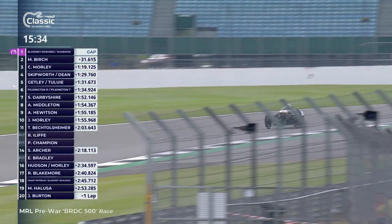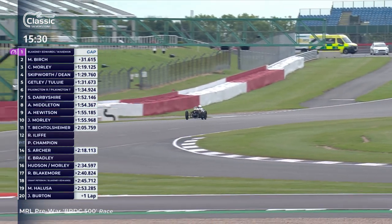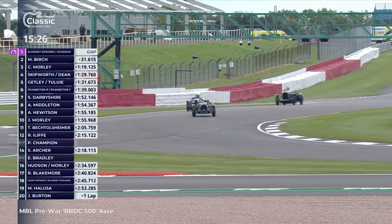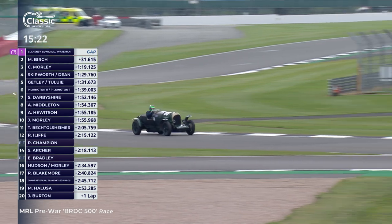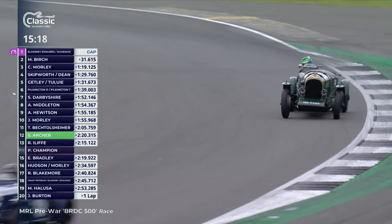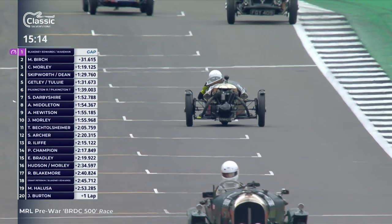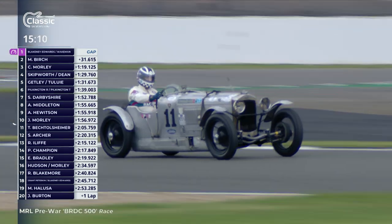Also following them, another of the big Bentleys, that's James Morley in his 1925 car. That's one of what's called the Bentley 3 4.5. Originally would have had a 3-litre engine, but the Bentleys then went to the 4.5-litre motor. You can see it is at the back of that little group, sliding around a little bit. Much, much heavier car, of course, puts more strain on the tyres. And actually, the Aston Martin coming under pressure from the Riley.